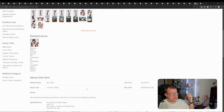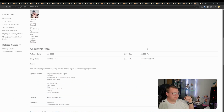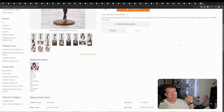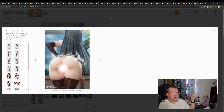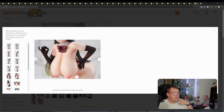Alternative body parts, so it looks like you switch the body out, so the head gets switched over between two different bodies and the base. So that's for 21,980 yen. A bit more money, you can get her with an acrylic plate as well for an extra 2,500 yen. I'll just get the standard one, really. Looks quite nice overall. Yes, I probably would go for something like this, but I think there are lots of other ones.